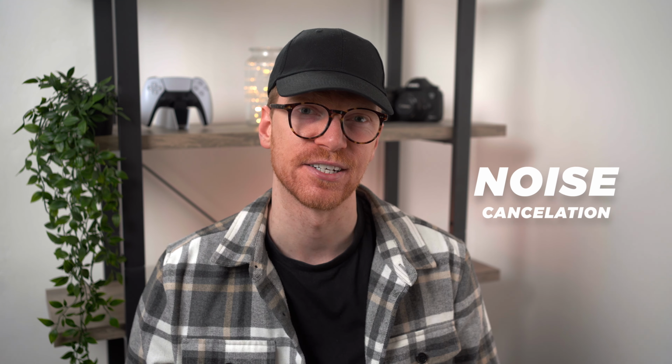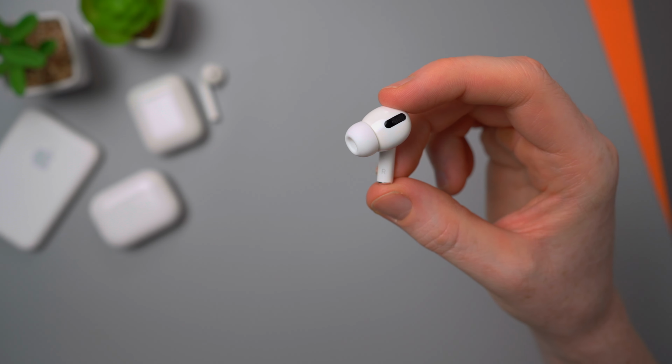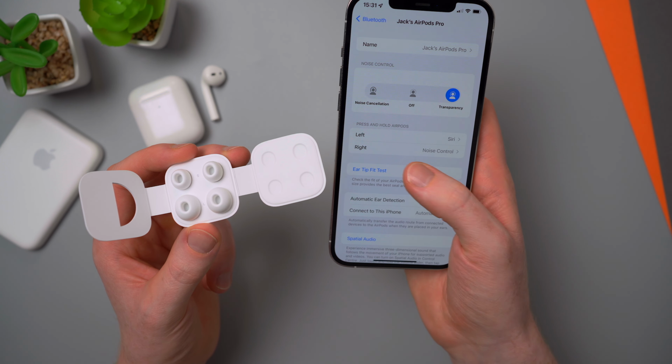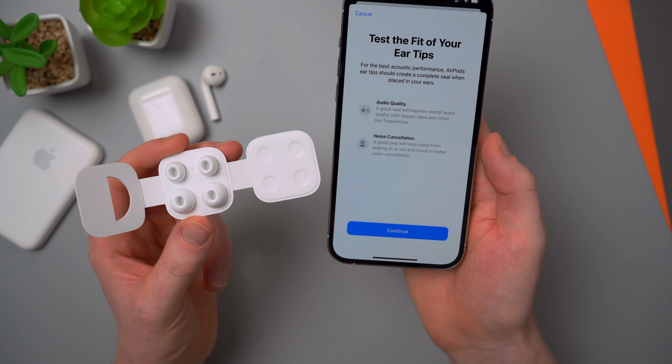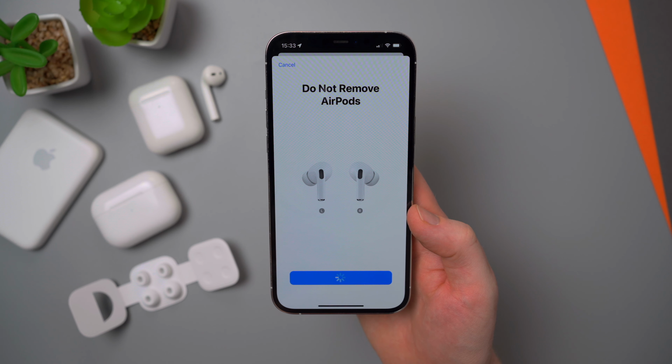So the big unique feature of the Pros over all of Apple's other in-ear AirPods, including the new AirPods 3, is noise cancellation. And it works really well. I've been really impressed with them. The silicone tips form a seal in your ear canals, already giving some passive noise cancellation. I use the medium-sized tips, but if you're not sure what size to use, you can do an ear tip fit test, which plays some music into your ear while the mics listen to any sound that might be escaping out the seal, and it can tell you if you need to use a different size.